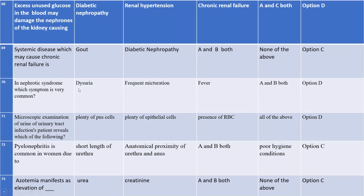Are you clear with this? Yes, common. Okay, let's move fast. So next is azotemia, which I already discussed that day. I explained azotemia, so next we'll move to this.